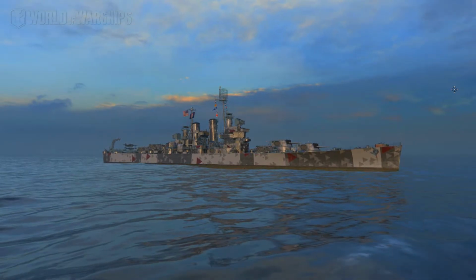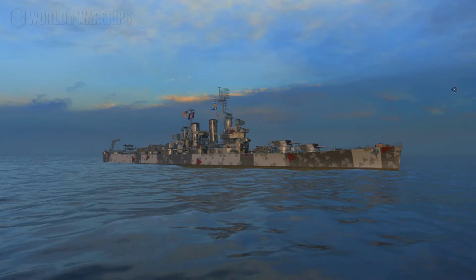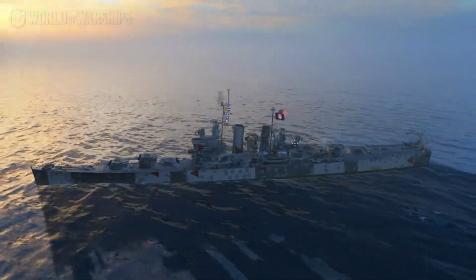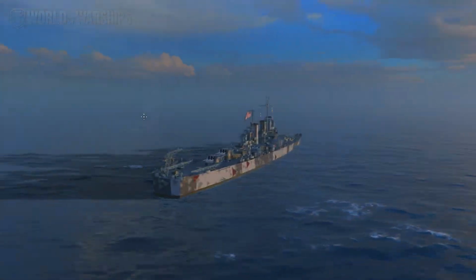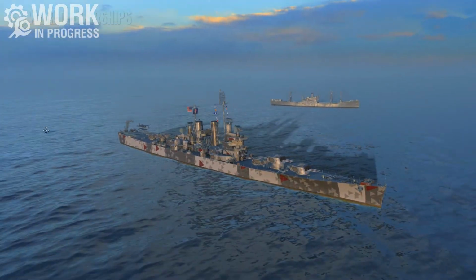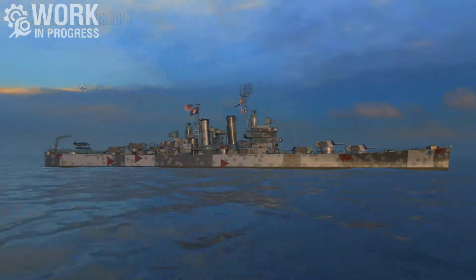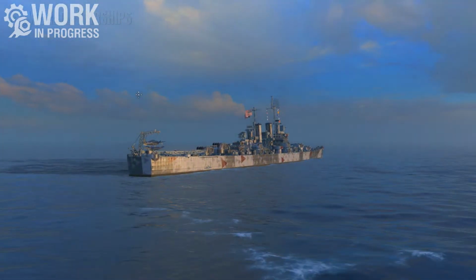Well, howdy folks, and welcome back to your home port. There are a number of new U.S. premium cruisers being tested right now, and I'm going to go over USS Helena for you today at Tier 7. USS Helena was kindly provided to me in order to make this preview for you and must be considered a work in progress still at this point, meaning that what I show you here today may not be the finalized version of the ship when it is finally made available to the public.